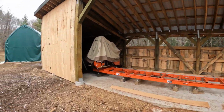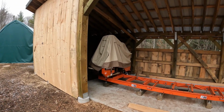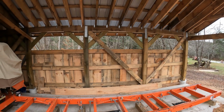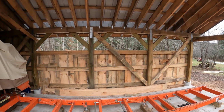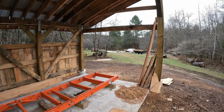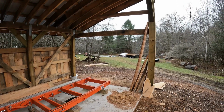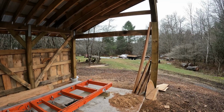So we just finished building this about a month ago. Still got some work to do. We left the back here open for dust and gas fumes from the engine to escape from, and this end open so we can check out all the cutoffs out there. I don't know if you can see way down in the distance, there's a cutoff pile we have to get rid of sooner or later.